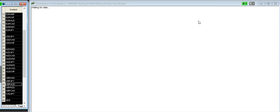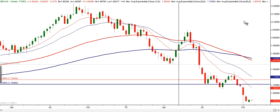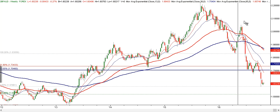Pound versus Australian dollar. It's one of the most loved instruments by traders because of its daily move. And again, this price is very similar to the situation that we saw in the pound.